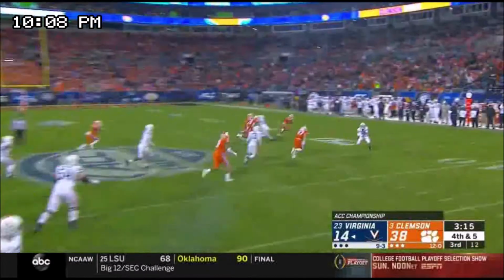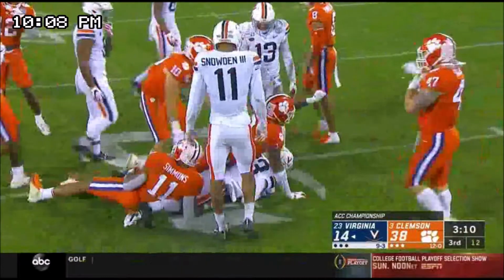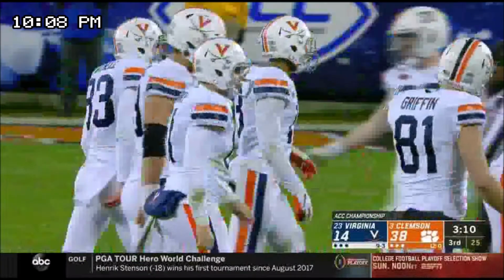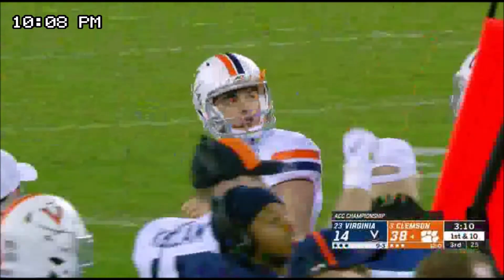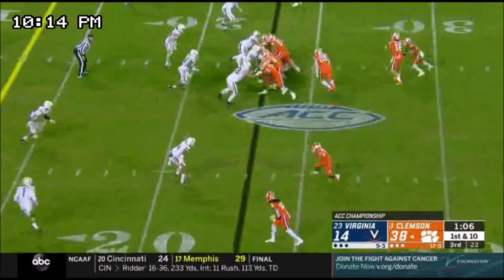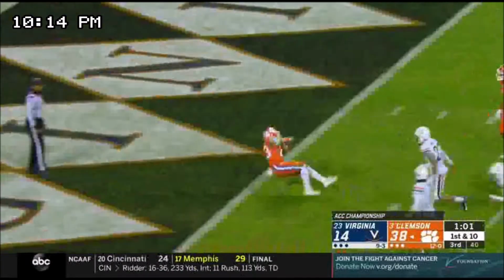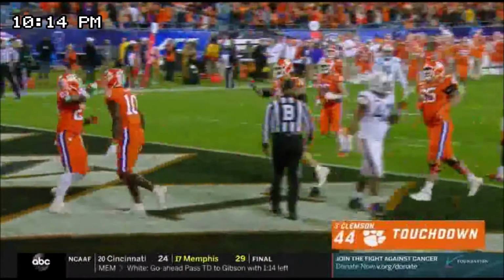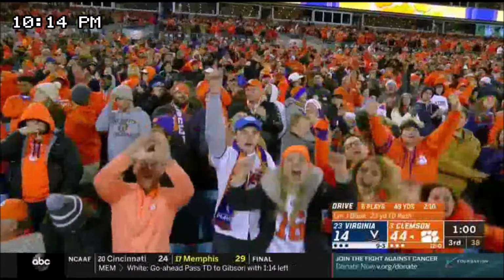Here's the fake. It's Nash Griffin, the punter, able to throw and complete to Hayden Mitchell. All of that on a punt and not going to get there. It's a 2-yard completion. On their way to win 28 in a row this season. Here's Dixon. Wow, that looked easy. Lynn J. Dixon right through the heart of that Virginia defense. 23 yards for another Clemson touchdown.